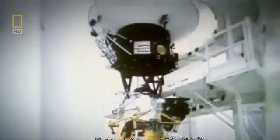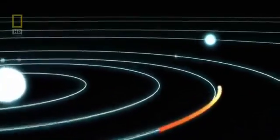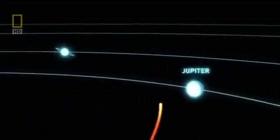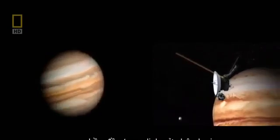Launched a few weeks apart in 1977, the twin Voyager spacecraft embark on their epic journeys known as the Grand Tour. It was a first, it was historic. Just being part of the whole mission, being part of this tremendous enterprise, the first time in human history, we are seeing these bodies up close. It was a thrill.